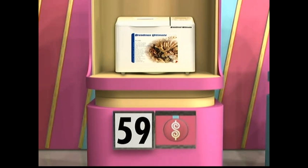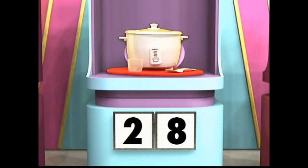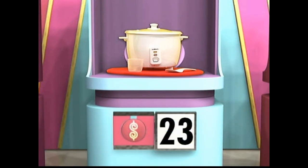Next item. This handy rice cooker makes 7 cups of your favorite cooked rice without sticking or burning, has a keep warm feature, and a glass lid. Now, is the first or last number the correct number in the price of that item? Starts with a 2 or ends in an 8? Starts with a 2. It is? Yeah, 23. Right. You win a Plinko chip. 3 Plinko chips, next item.